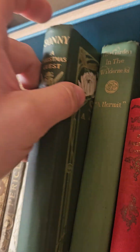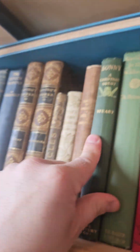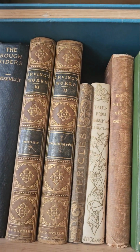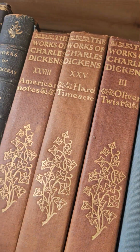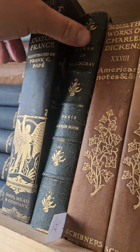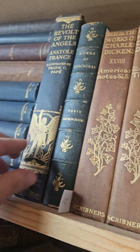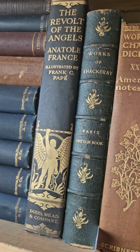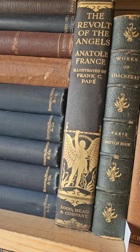I like this one. Sunny, A Christmas Guest. Look at that binding on that one. It's kind of cool. I've got some Washington Irving. Got more Teddy Roosevelt. You got John Burroughs. Got Charles Dickens. Got Revolt of Angels. This is one of my favorite. I'm not going to tell you how many copies of this one I have in my collection. Let's just say several. I got that one from the book peddler Phil. Check him out on eBay and YouTube, Instagram, all that stuff.